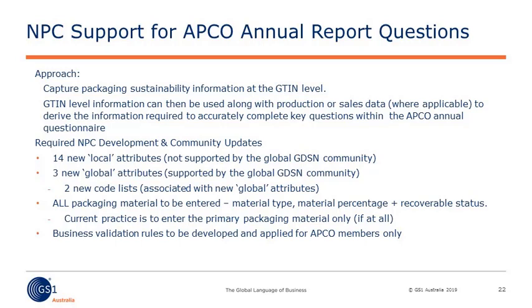And then again, business validation rules that we've mentioned will be developed, and those will be implemented to support APCO members to make sure that they're providing quality data when they provide that.